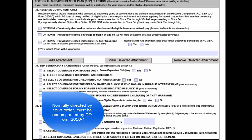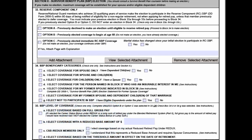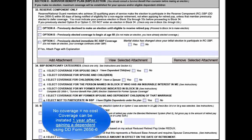34E. Former spouse coverage is normally deemed by court decree and costs the same as spouse coverage. If this option is selected, complete DD Form 2656-1 as well. 34F. Former spouse and children coverage covers the spouse and children of that marriage alone and costs the same as spouse and children. 34G. No coverage under SBP incurs no cost. Proceed to Block 38 if necessary.